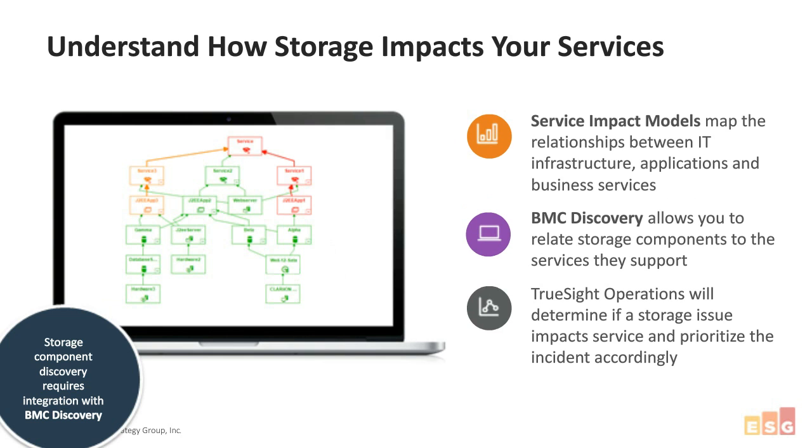Another major benefit of TrueSight operations management is being able to put your storage monitoring data, as well as all of your other monitoring data, in the context of the services that you're actually delivering to the business. We do that through service impact models, which map the relationships between your IT infrastructure components: servers, network devices, applications, and the actual business services and applications that run underneath those. A key component to automate this process is our BMC discovery solution.